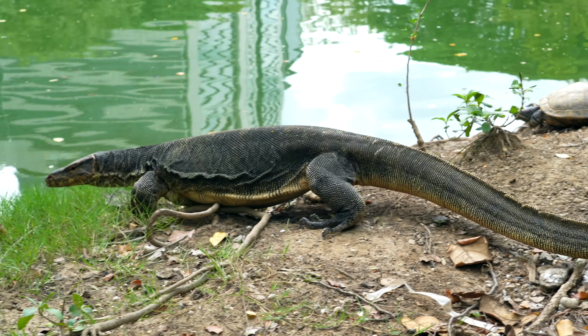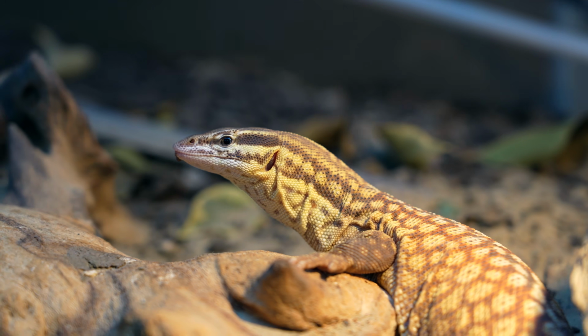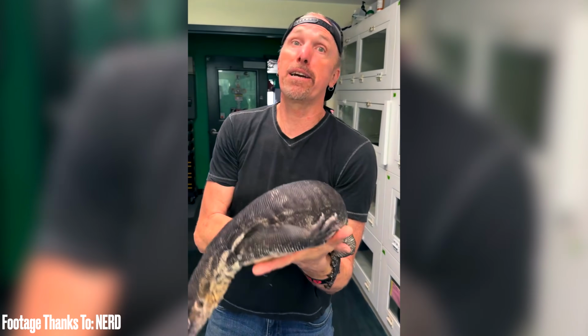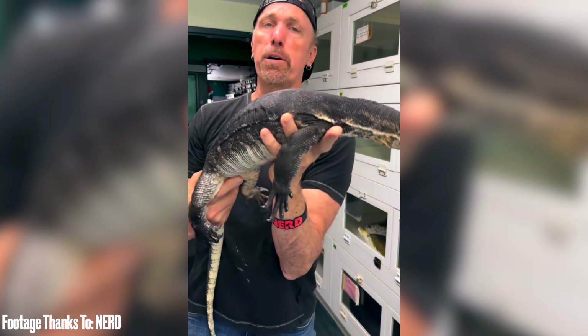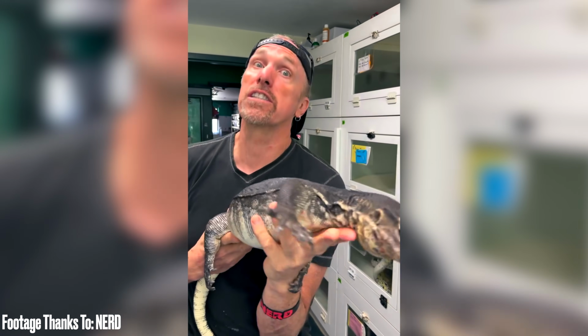So if you want something like, let's say, an Ackie monitor, a Kimberley rock monitor, although I think Ackies are probably the easiest and best option. Maybe the best option would be, well, Kevin McCurley at NERD is actually making dwarf versions of actual Asian water monitors, and he's making them in different morphs. I have all the respect in the world for Kevin. I love NERD. They're fantastic. I don't know how available these dwarf monitors are. I know some of them only get to like 34 inches, so we're talking less than 3 feet, half the size of a true Asian water monitor.